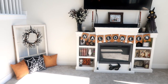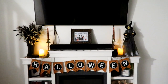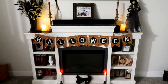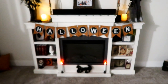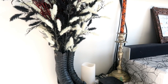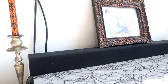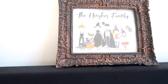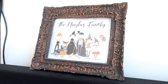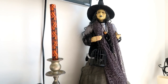So here's a look at the focal point of the family room where the fireplace is. And here's what it looks like lit up at night. It's so pretty. So I didn't clutter the mantle like I usually do. If you watch house tours in the past, there's lots of stuff, but I did very simple this year. That Hughes family sign I got at Pick Your Plum, so I kept it very simple and not cluttered.